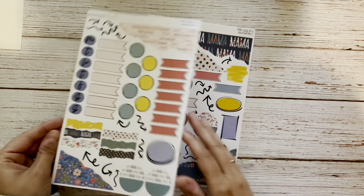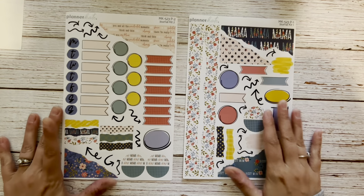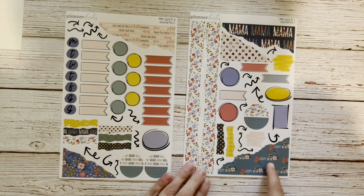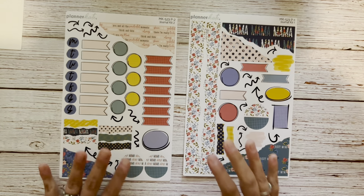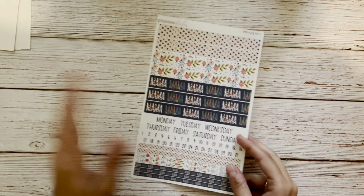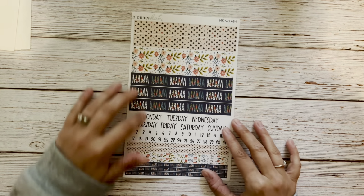And then I got both sheets of the journaling kit for my daily duo, again with this kit, with this mama up here, and then these washi strips. It says best mom down here. This kit is just, I love it so much. So those are journaling sheets 1 and 2. And then for this month, I went back to the daily duo strip headers and dates.